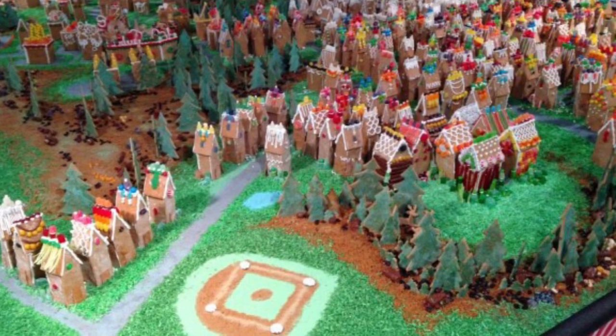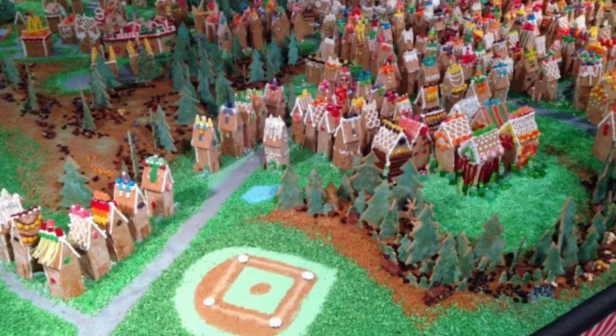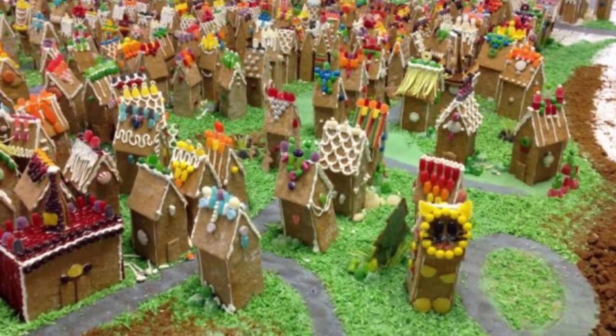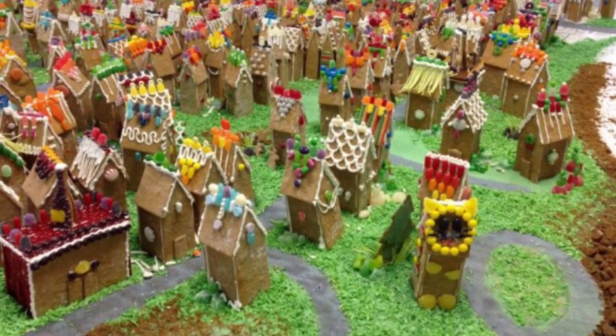So you didn't buy gingerbread pieces at the store? You made every single piece of gingerbread? Absolutely, from scratch. Man, that's insane. Dough after dough after dough, batch after batch, and over 100 pounds of flour and gobs of sugar later.